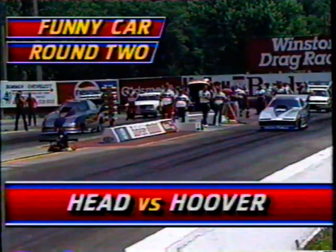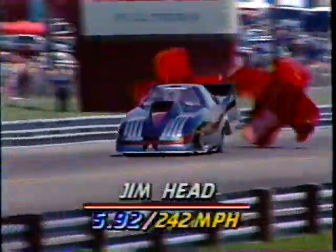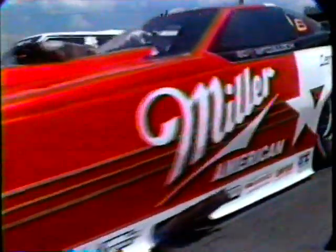That's Head in the far lane, Hoover in the near lane. Be interesting to see who, if anybody, loses traction. It is Hoover in the near lane. Tom Hoover tried to stay with the car and started heading for the center line. He got off the pedal, and it's Jim Head with some rather ominous-looking engine smoke at the finish line of 592 at 242 miles per hour. So while Jim Head will move forward in this round, the run was not particularly great for either driver.